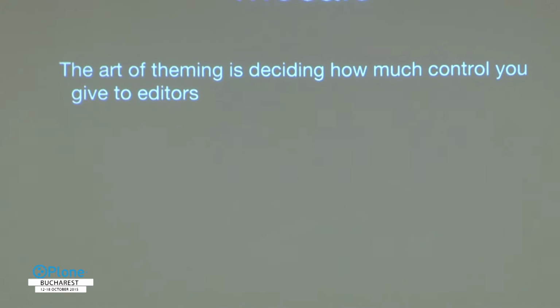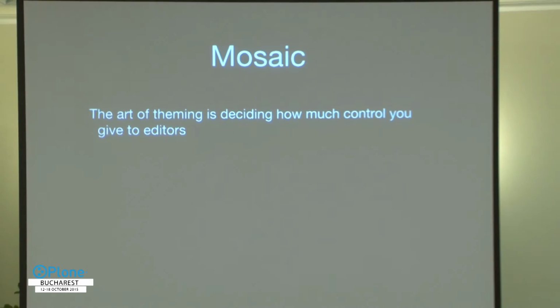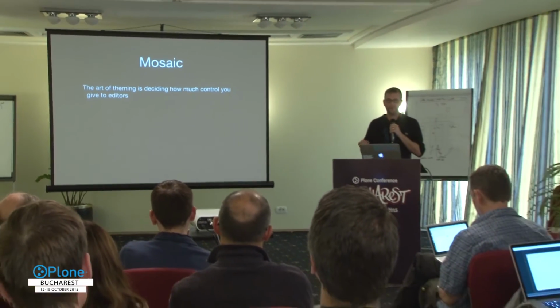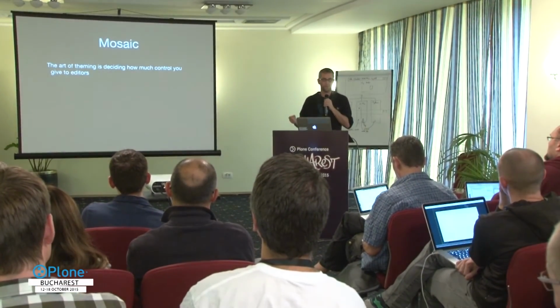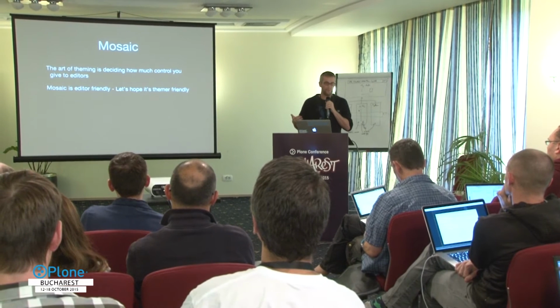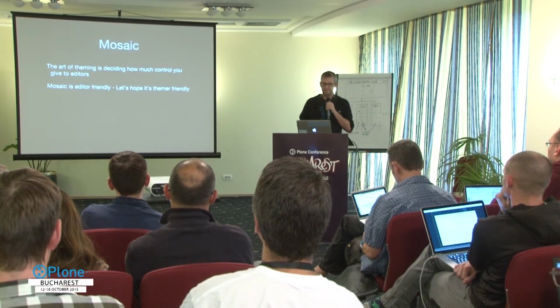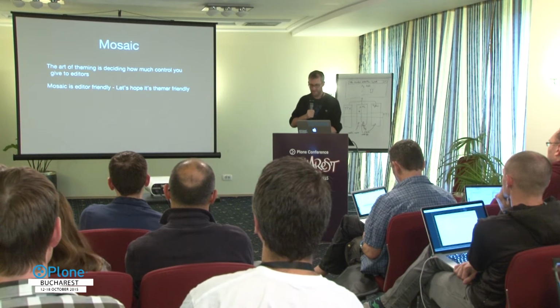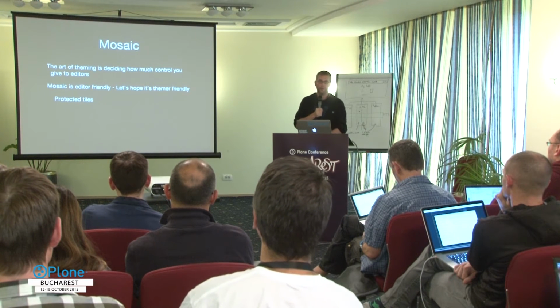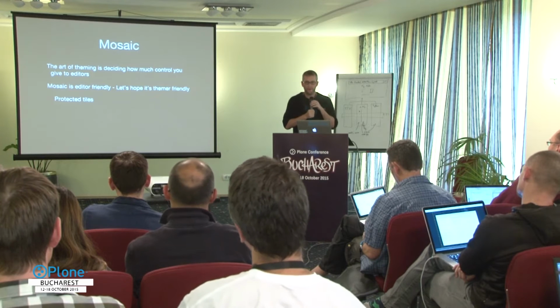I guess the real trick about Mosaic is that I think theming is incredibly important. I don't think many people install Plone sites and leave them with the default theme. That's unrealistic. Theming is often the process of deciding how much control the users get, what they can and can't do. Mosaic is definitely on the side of trying to be editor friendly, and we need to ensure that the themers still have the ability to not give that to them. If we go all in with Mosaic and have no way to lock it down, then I think it's not going to work. But I think the people working on Mosaic are aware of these issues, which is good. There are ideas like protected tiles, and they're definitely thinking about these issues.